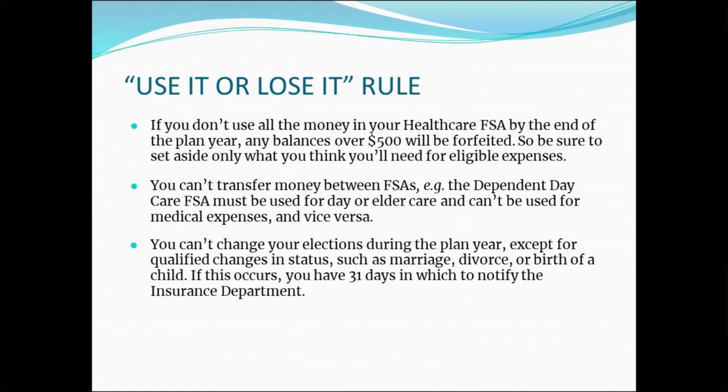The flexible spending accounts follow the required use it or lose it rule. If you don't use all the money in your healthcare FSA by the end of the plan year, any balances over $500 will be forfeited. So be sure to set aside only what you think you'll need for eligible expenses. The rollover amount does not apply to the dependent care account, only the healthcare account.